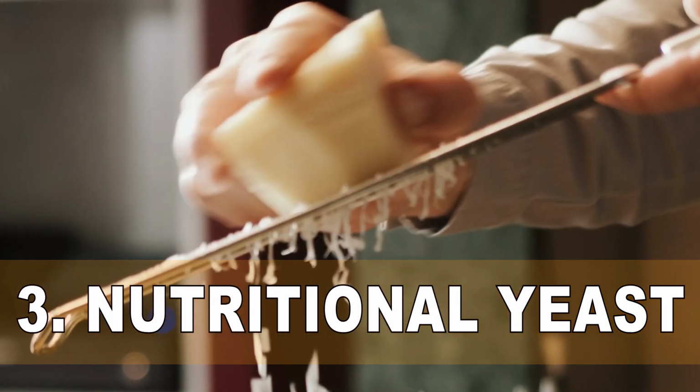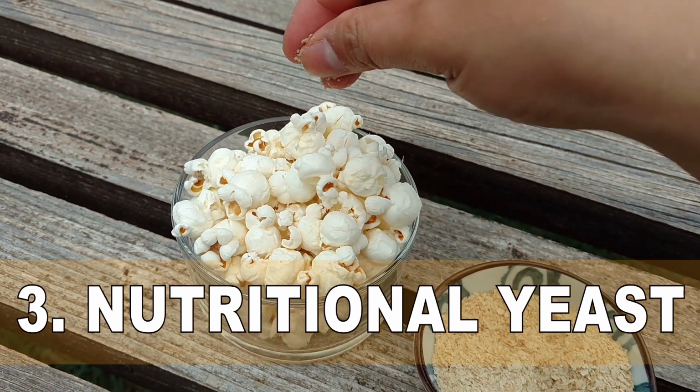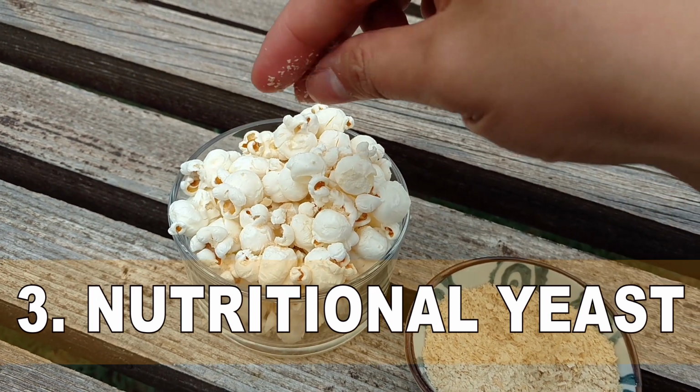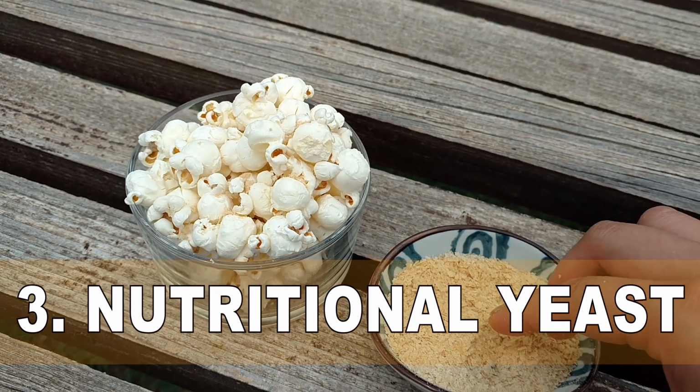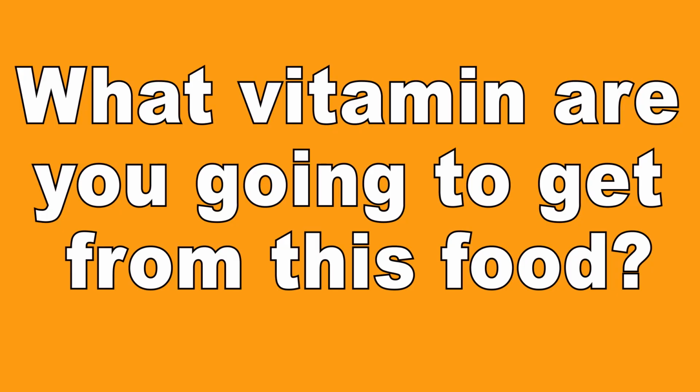It has a strong, nutty and cheesy flavor and you can mix it with flour, spices and water to make a cheese spread. Or you can sprinkle it on pasta, soups, even popcorn to make them taste better. Question: what vitamin are you going to get from this food?